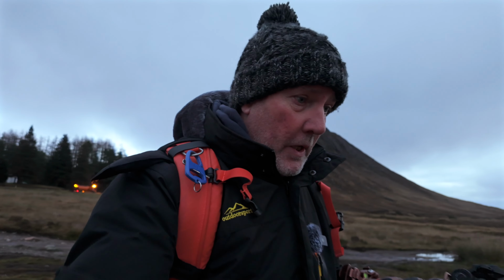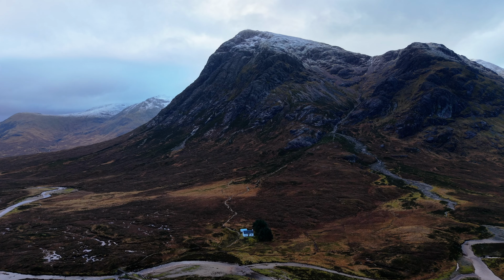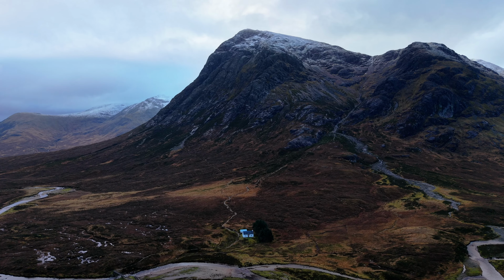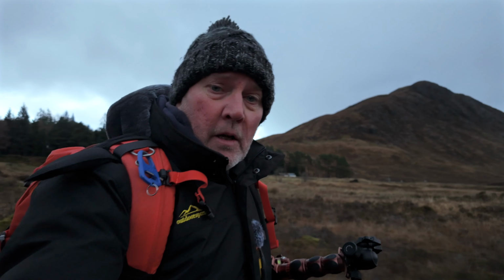So here we go. I'm going to go to the right of the hut this time, because the shot's going to be looking down the River Coupall. I think I've seen this shot before, but I haven't looked at it too much, to be honest. Last time I shot it square on, and I really like that shot, as I've said earlier, and I might do that again, but I definitely want to get a few more compositions today.